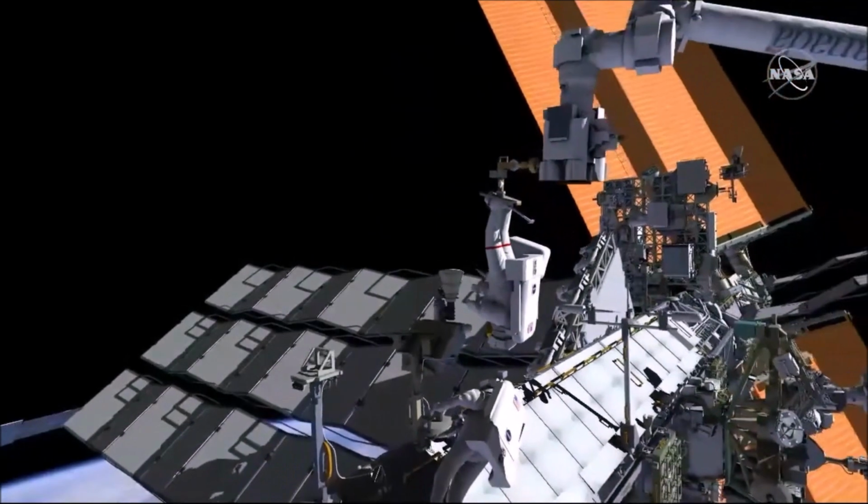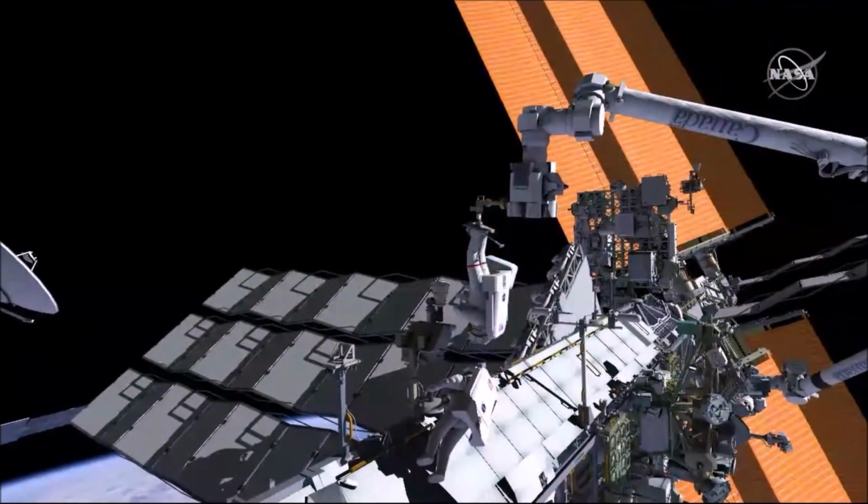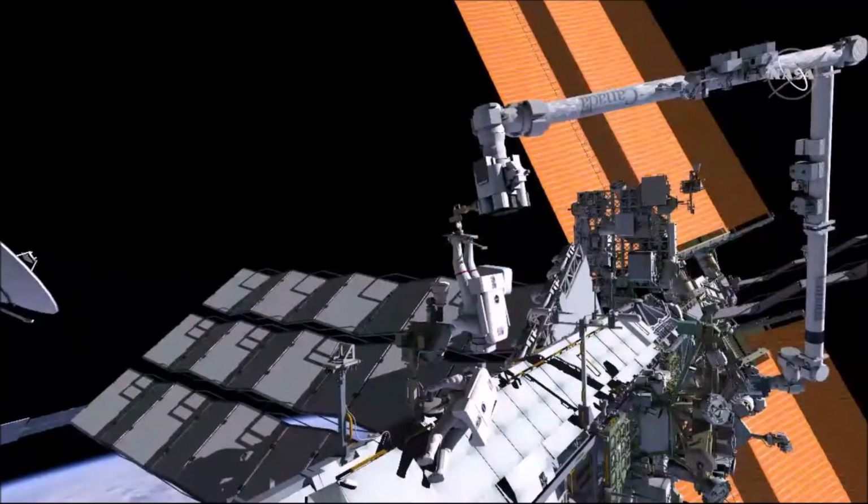Once the crew is clear of the worksite, they'll perform a checkout on this antenna. Both crew members will then head back to Express Logistics carrier number 3.